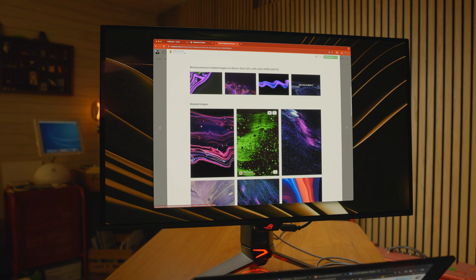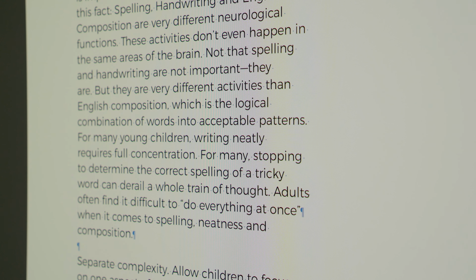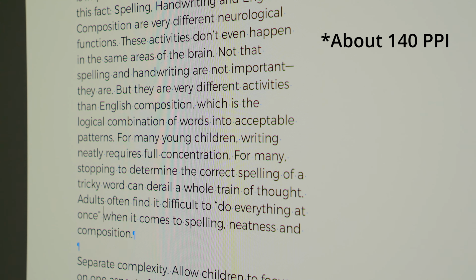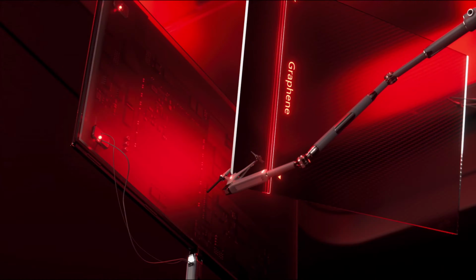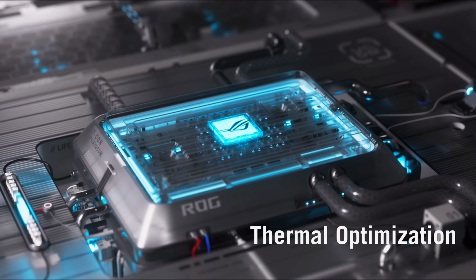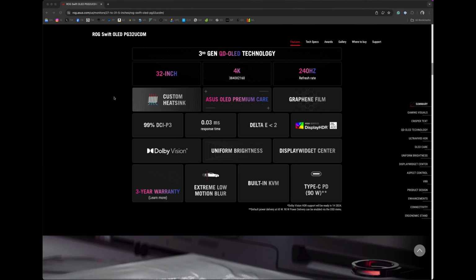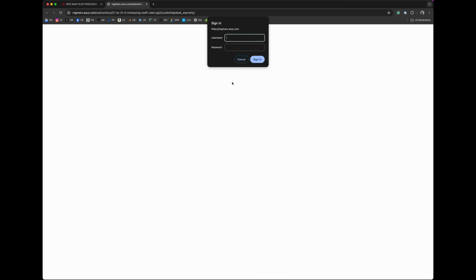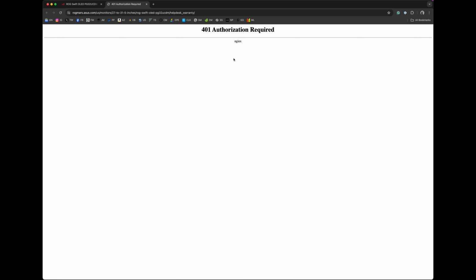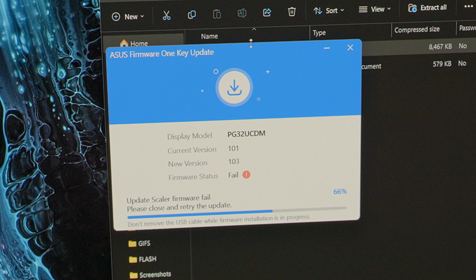So yeah, photography, graphic design, all the things that we do as content creators, you're going to be blown away by using this display. Pixel density is phenomenal. Just clarity is spectacular for text. There is one huge flaw though with this display. Despite all of these specs, despite everything that I've just said, there is a huge flaw, and that is the ASUS warranty. Apparently it is not the greatest, and even when I'm clicking on the 3-year warranty info on their website, I'm not even able to pull up the information, and that is due to the fact that Gamers Nexus revealed that ASUS has the most terrible warranty practices.